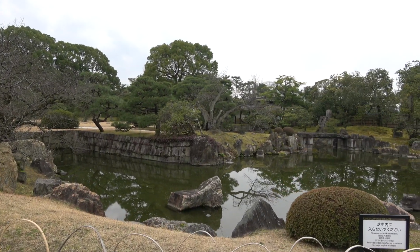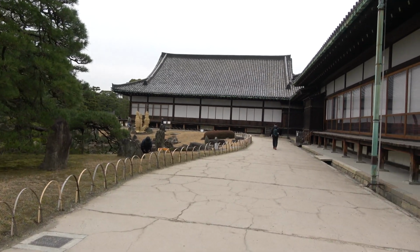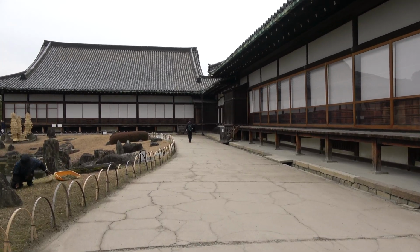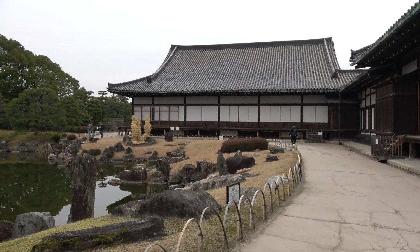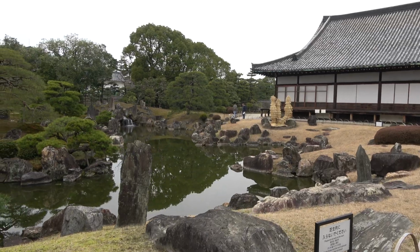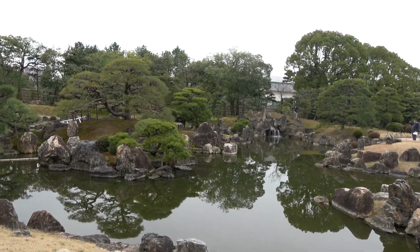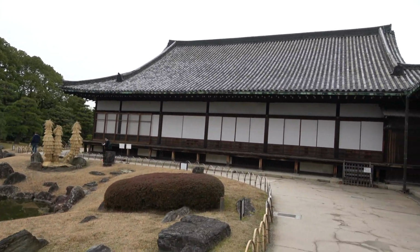Nice garden. I think the garden at the Emperor's Palace is nicer. That one is better. Different. Yeah. Start walking around Nijo Castle here. It's very nice. Very nice.